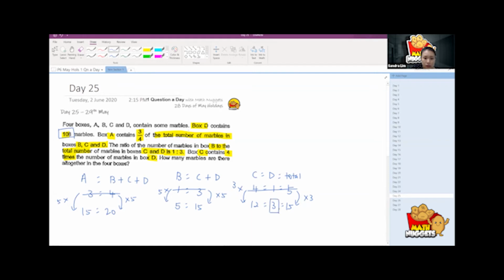D is here. So we know that 3 units is 108. Then 1 unit, 108 divided by 3, which is 36. So altogether in the 4 boxes, A, B, C, D here, total units 15 plus 20, which is 35. So go on to find 35 units. 36 times 35. The answer is 1260.